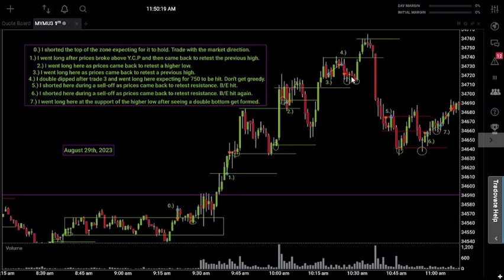So we eventually came back, established a double bottom on the support level of that higher low that I took trade 3 from. And then that's when we eventually moved our way up. We hit 750, and as soon as we hit it, we pretty much reversed, sold off pretty hard, and came back to retest all of these levels of support that played a major role a little bit earlier in the session.